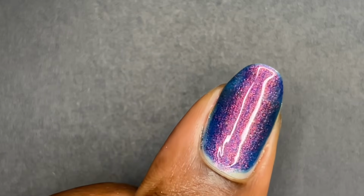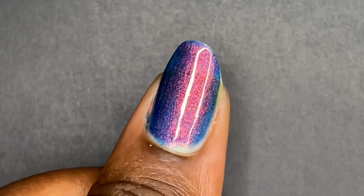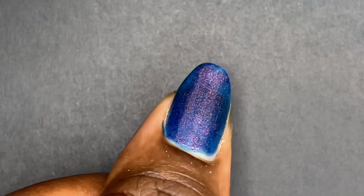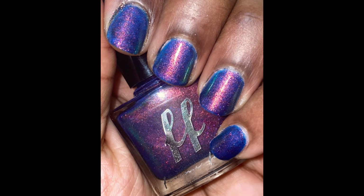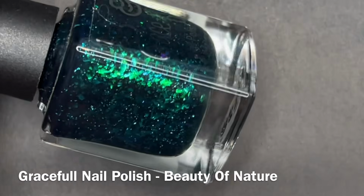Had a late summer wear a couple years ago, and I almost picked up a backup of this when it came out, but I decided not to because I'm not picking up any more backups. But you can just see how shifty this would be. A lot of components here that just go together so well, and I would buy from this brand again.